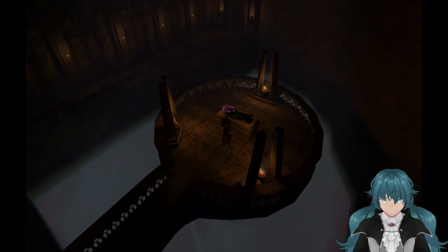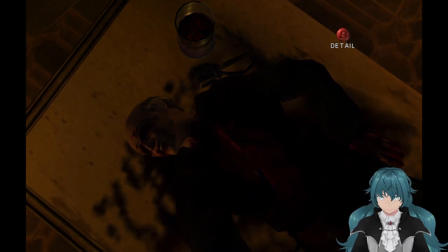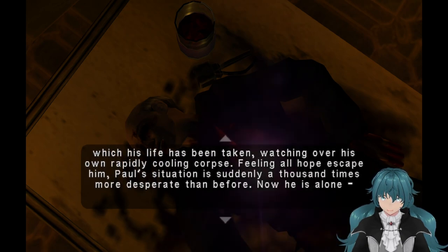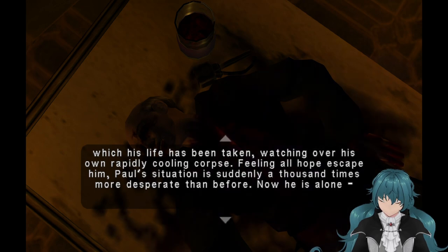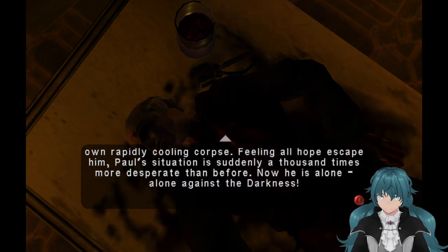Oh. Here's the poor custodian that we murdered. Lying in a pool of his own blood is the custodian, Paul's only ally in his fight against the darkness. His soul no doubt lingers, fused to the altar on which his life has been taken, watching over his own rapidly cooling corpse. Feeling all hope escape him, Paul's situation is suddenly 1,000 times more desperate than before. Now he is alone, alone against the darkness.